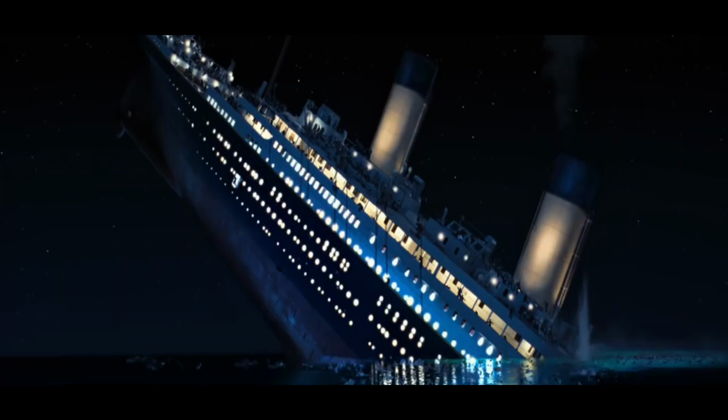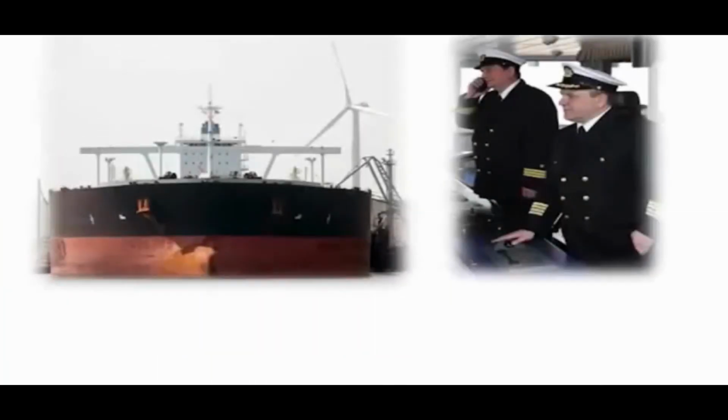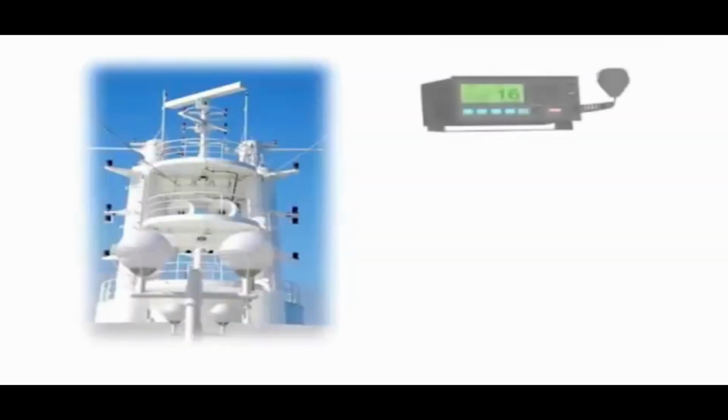Fact number 6. When the Titanic began sending distress signals, it mistakenly contacted the Californian instead of the closest ship, the Carpathia. This miscommunication led to the Californian being unaware of the Titanic's distress until the next morning, by which time the Carpathia had already rescued all the survivors.